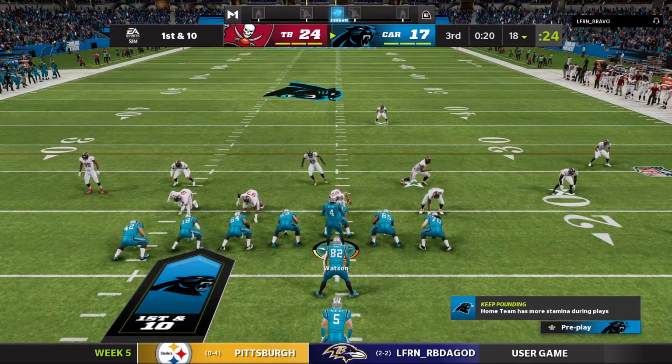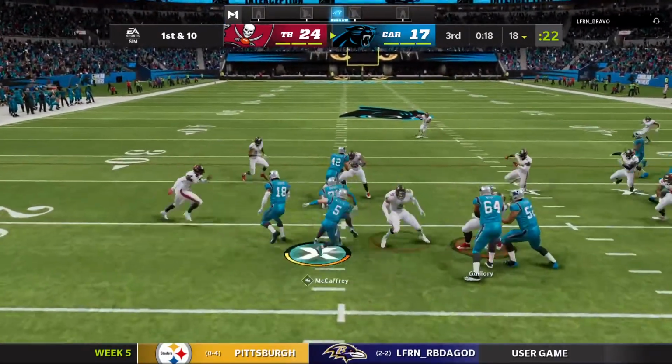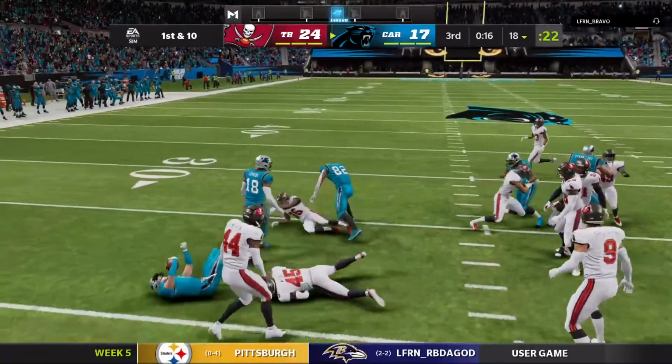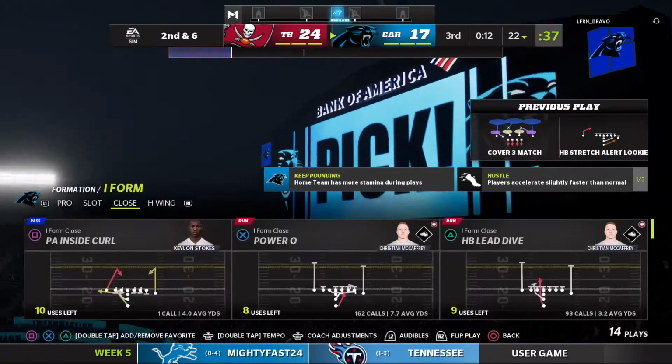This Carolina offense at the line, ready to go. They start on the ground with McCaffrey. He'll maneuver his way forward for about 4. 2nd and 6.